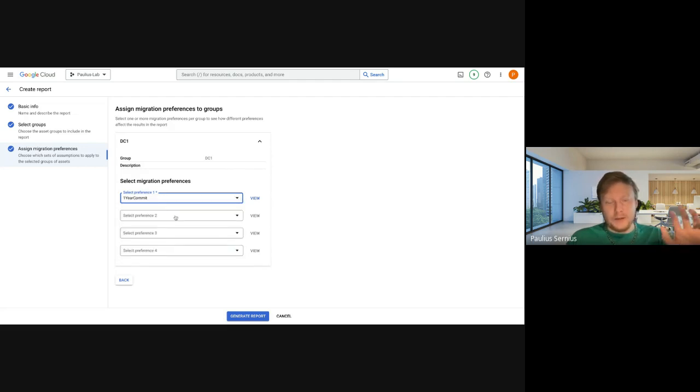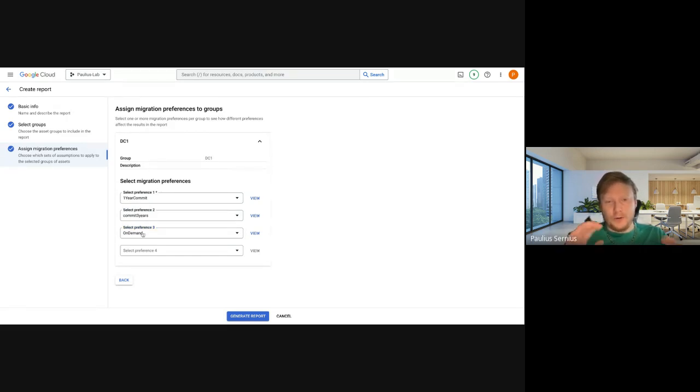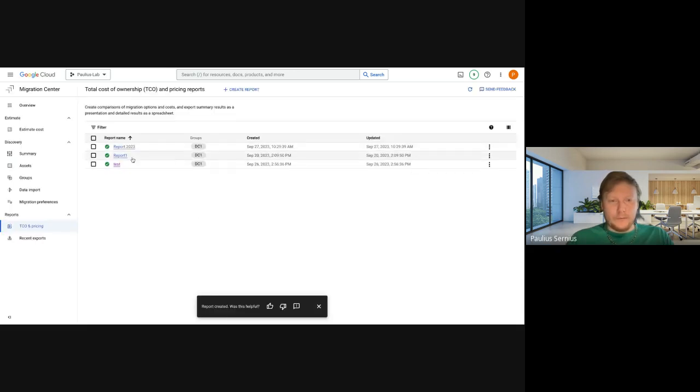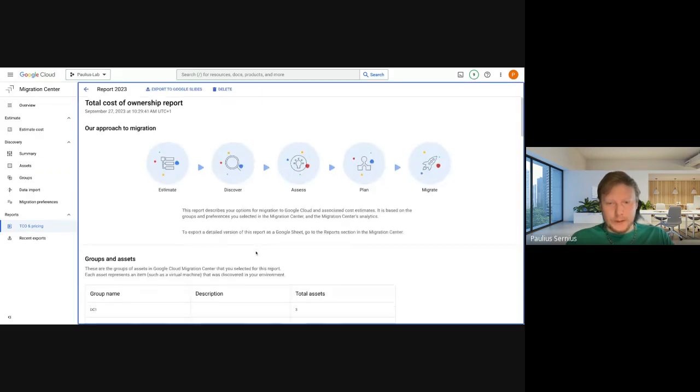So let's say I want to see all three of them at once. Great, I can do that. I can select this and then select the on demand. What this will give me is 1 year commit, 3 year commit, and also on demand pricing side by side. So then I go and generate the report. That shouldn't take very long, just a couple of seconds. There we go. And then once we go to the report, let me just close that.